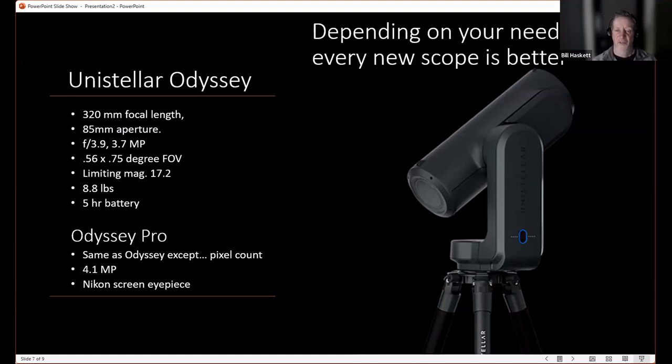The best images that I've seen come from the Odyssey. I can take decent pictures of the moon and semi-decent pictures of Jupiter. It's difficult to make out the red spot, but you can, and it's just a little bit fuzzy. These scopes are not made for planetary observation.